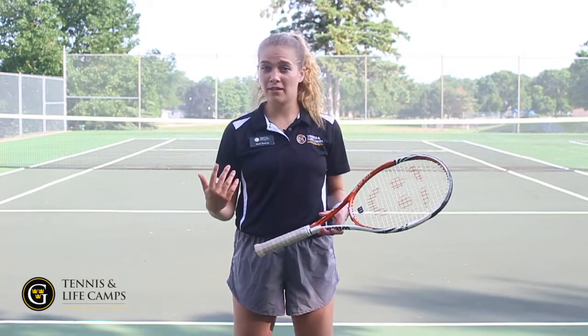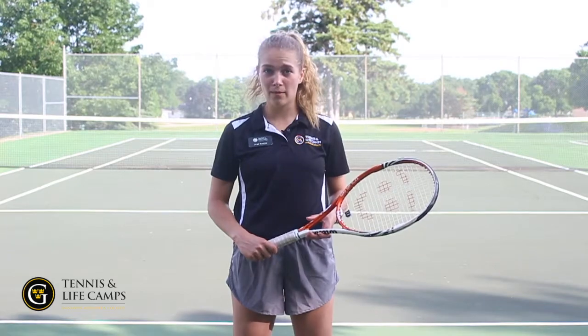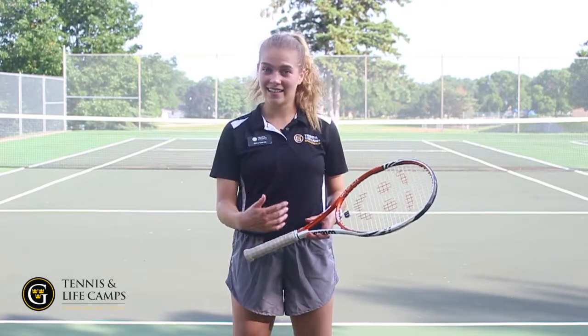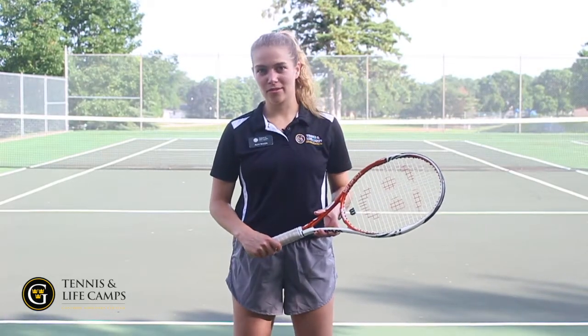So let's say I'm trying to work on getting my contact point out in front on my return. If every night before I go to bed, I visualize myself hitting a great return with a contact point out in front of my body, when I step out on the court to make that change, it'll come more quickly and easily. A few tips and tricks for effective visualization.